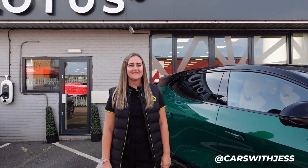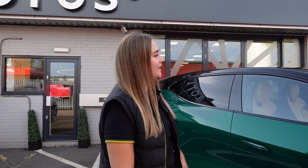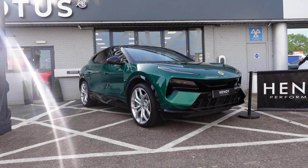Right, so joining me with Jess from Hendy Lotus Exeter. Jess, do you want to explain to us a little bit about this car before we head out on it? Yeah, of course. So this one is our Eletre S, so it's a mid-range specification. It's got the Galloway green exterior.